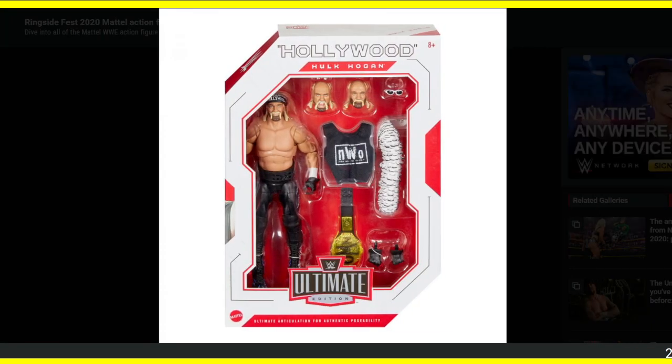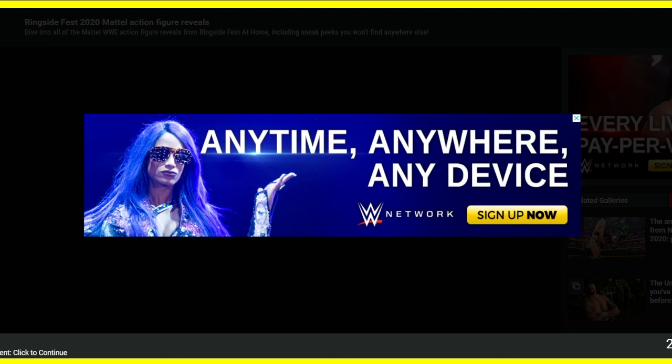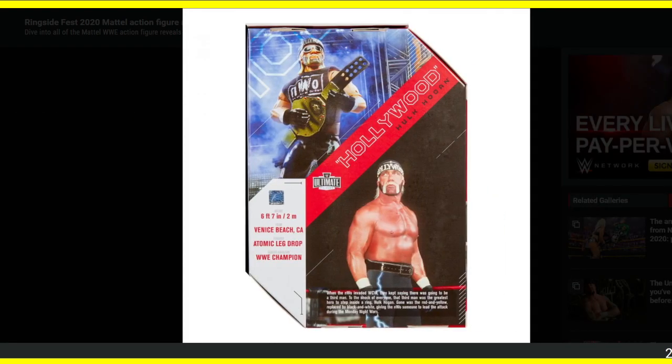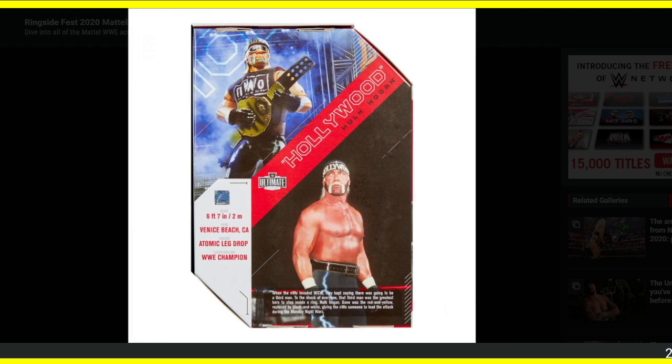There you can see the packaging, what it's going to look like. That's in the same series as the Fiend figure. So you've got the Fiend Ultimate Edition, and you've got Hollywood Hulk Hogan Ultimate Edition as well. Another slightly different angle for the packaging, just so that you know what it looks like. And it's another network one. Damn, I thought it was going to be another podcast one, but can't win them all. There you can see the back of the packaging.